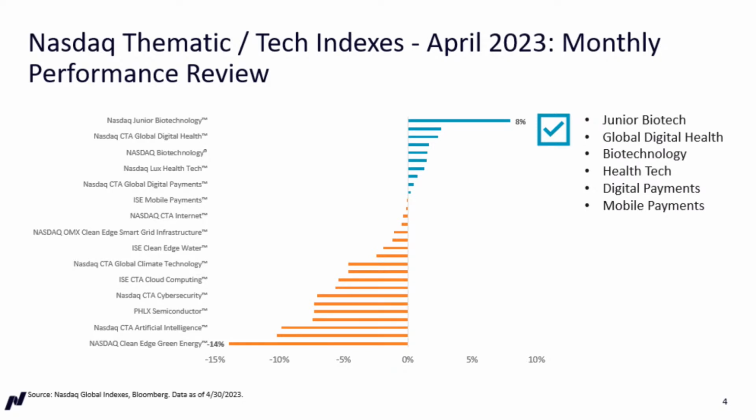Down at the bottom, again, the Nasdaq Clean Edge Green Energy Index was down 14%. We also saw weakness in artificial intelligence. It was all over the news, but the Nasdaq CTA Artificial Intelligence Index finished down 10%, and we also saw weakness in semiconductors, which were the leading area last month. So again, looking at that healthcare, that tech, and some of those digital payments, I think, are an interesting move up at the top, and truly a mixed bag in April.